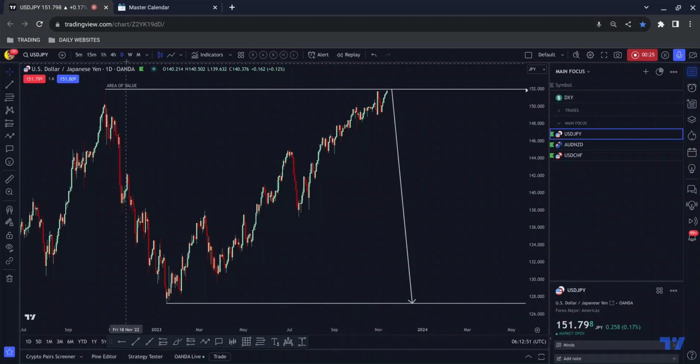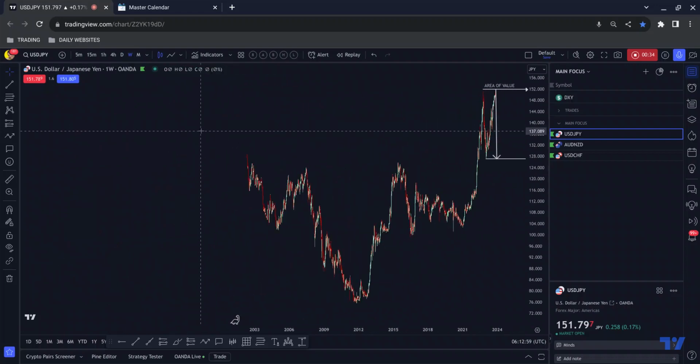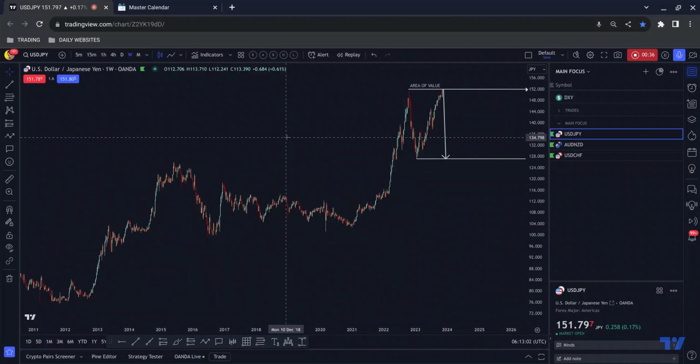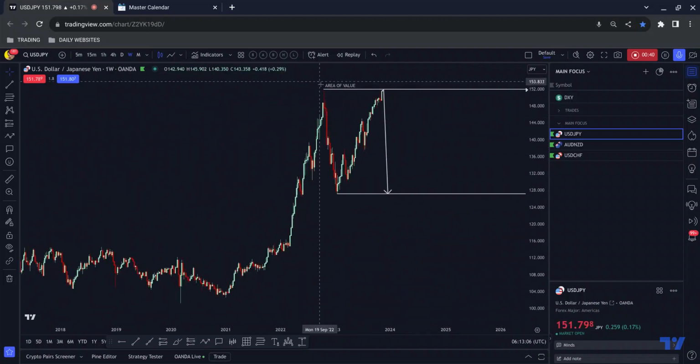So on the higher time frame, my favorite of the bunch, the one which I believe is positioned the best, if we just drill out, you can see that according to my data at least, we are at an all-time high with dollar yen. You can see that we've moved up to this area in a very sharp manner and we sold off in a very sharp manner, indicating that there will likely be a lot of liquidity here.